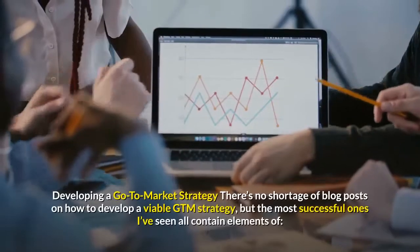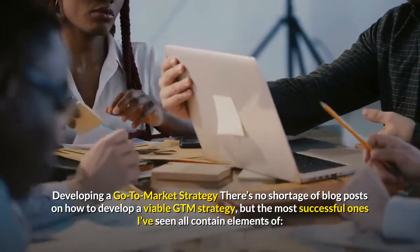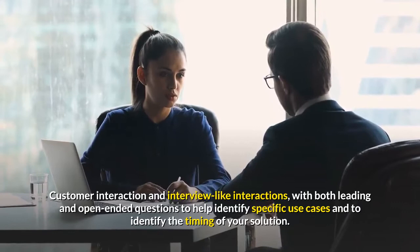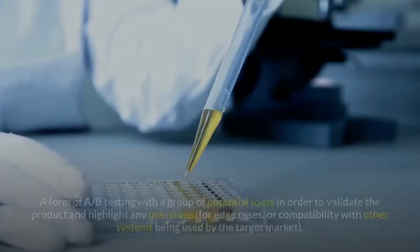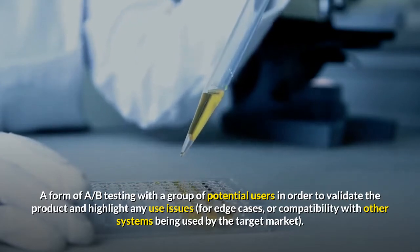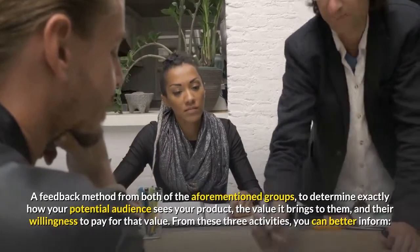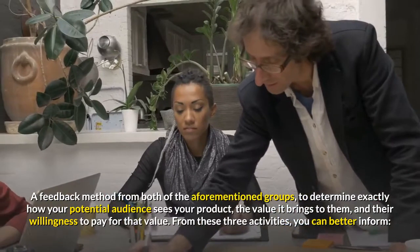Developing a go-to-market strategy. There's no shortage of blog posts on how to develop a viable GTM strategy, but the most successful ones I've seen all contain elements of customer interaction and interview-like interactions, with both leading and open-ended questions to help identify specific use cases and to identify the timing of your solution. A form of A/B testing with a group of potential users in order to validate the product and highlight any use issues, for edge cases, or compatibility with other systems being used by the target market. A feedback method from both of the aforementioned groups, to determine exactly how your potential audience sees your product, the value it brings to them, and their willingness to pay for that value.